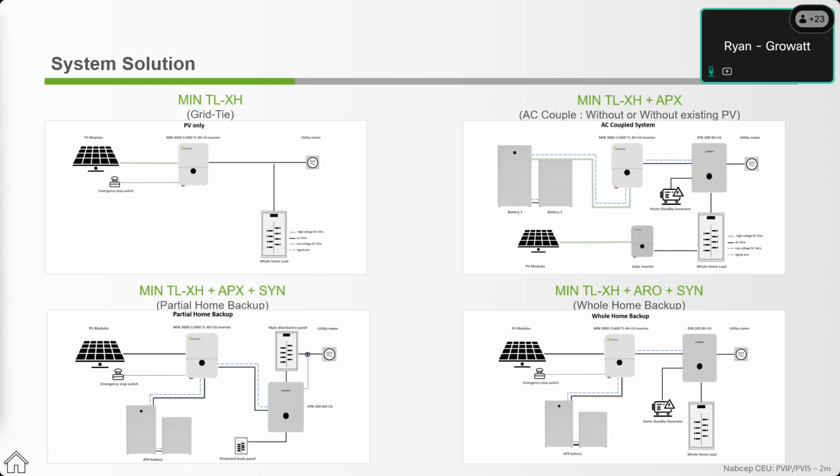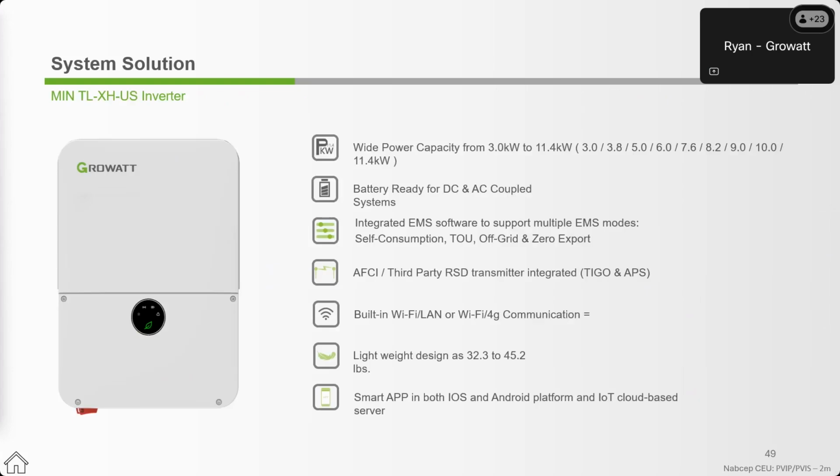From there, you can also do either whole home backup or partial home backup, depending on application, utilizing the MIN, the APX battery, and the SYN transfer switch. As noted, the MIN does have a wide range of capacity in all of the most commonly used values, the most popular being typically 6, 7.6, 10, and 11.4. They are, again, automatically by default hybrid inverters, unlike some manufacturers that make you pay a premium to get that functionality. It comes with us out of the box.